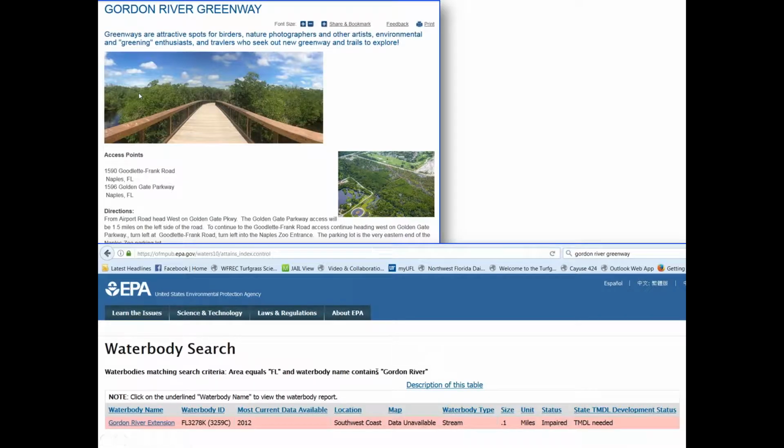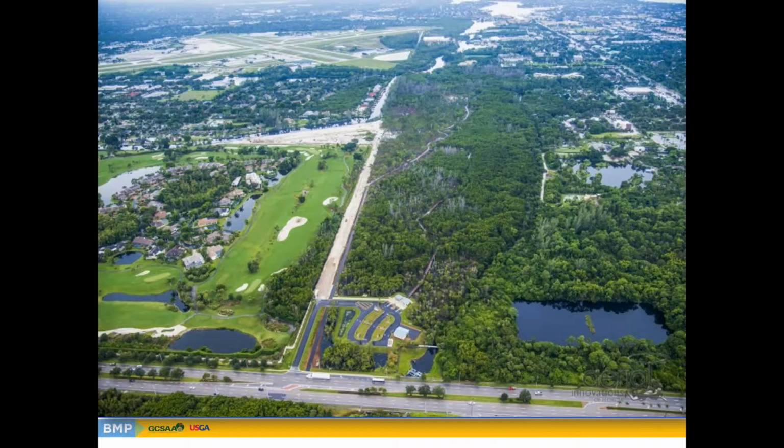Then let's go across the state in Florida over to the Naples area, where we have the Gordon River Greenway, a nature preserve in Naples, Florida. If we look at an EPA water body search, we see here the Gordon River extension is impaired. The status of that water body is impaired. So we ask the question, well, why? What is this impairment from? Let's pull the plane up a little bit. Here we see the Gordon River Greenway, and it's right next door to a golf course.